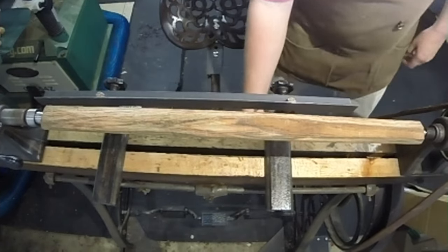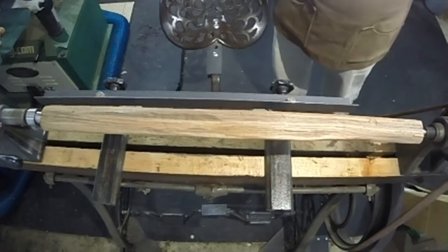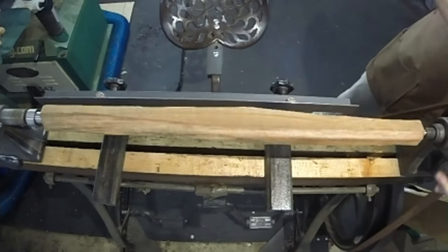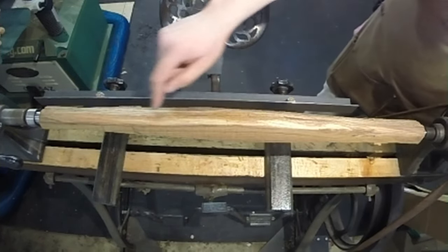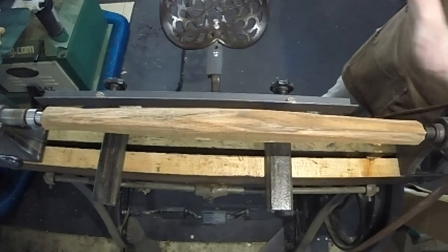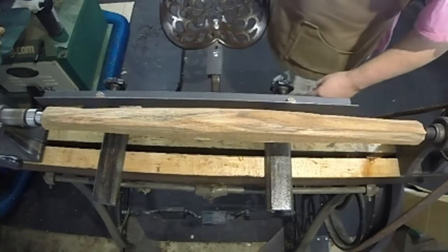So let's see. This is the riven piece, right? So this should be the most agreeable. Boy, you can really see that crazy color change in the teak when you look at this sawn surface and then how it's been riven, and you get these pinks and these pale greens and dark mineral streaking. All that is probably going to go away by the end of this session.